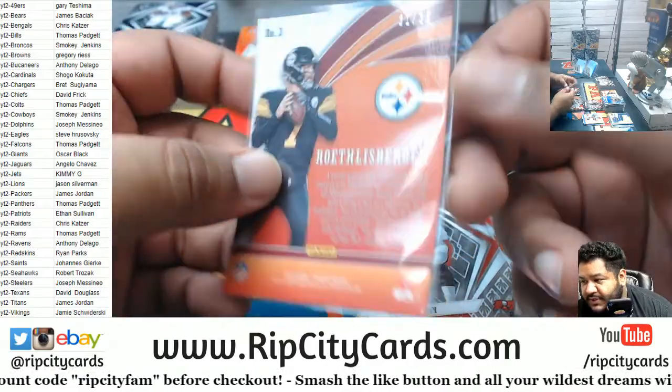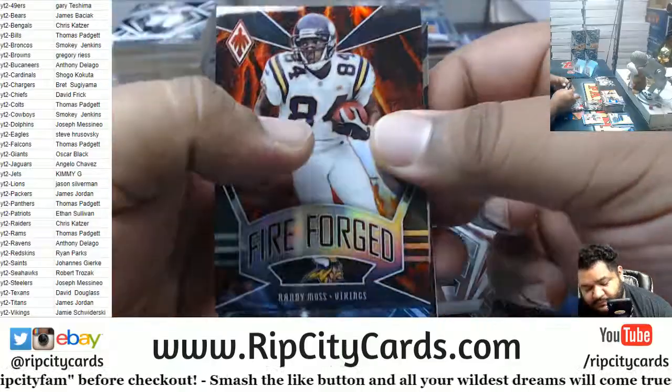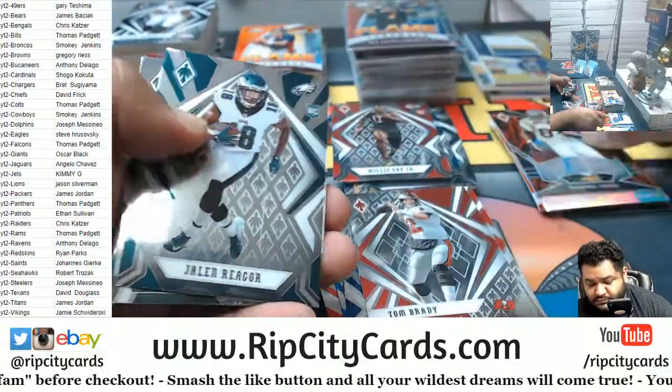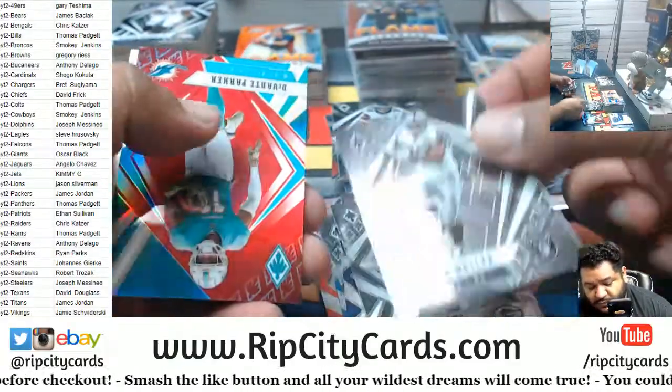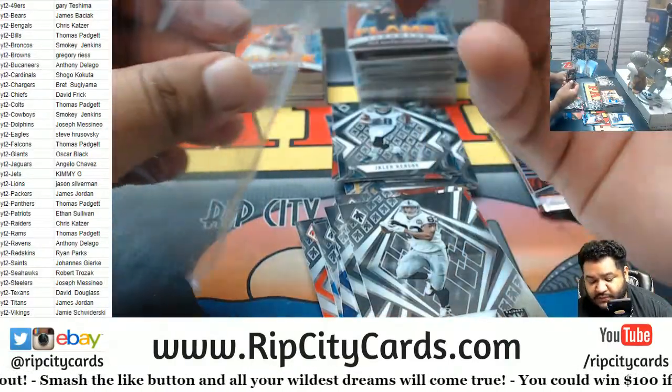All right, we got this Roethlisberger to 35 there for the Steelers. We got a Devontae Parker, Dolphins to 299.